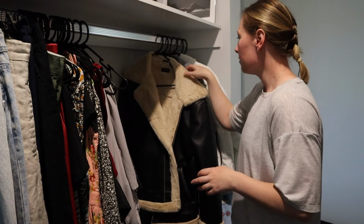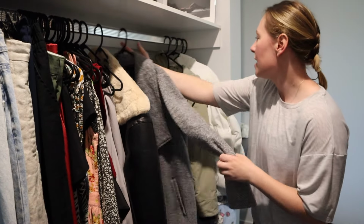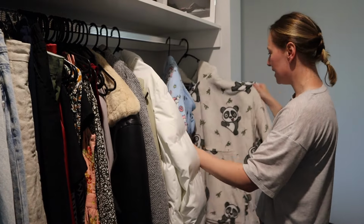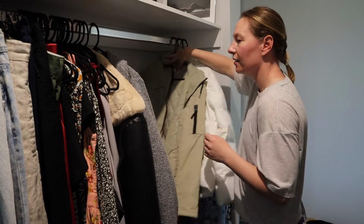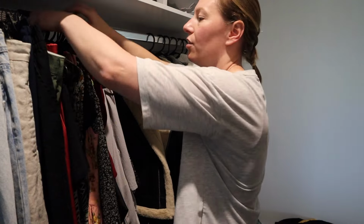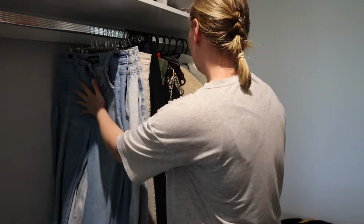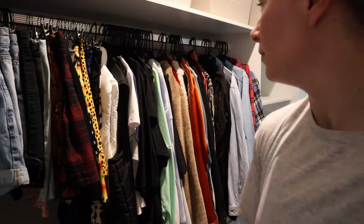This coat, amazing keep. One full length coat, we're gonna keep. Raincoat, keep, raincoat, keep. And then I've got my two hoodies, which definitely keep. So that is this side done. I'm gonna keep the more formal jackets over this side with the more formal wear. Sorry about this noise. So not bad, half the rack is gone.